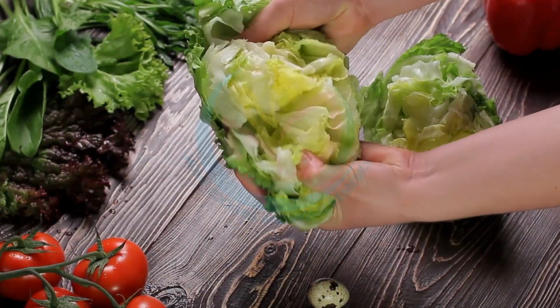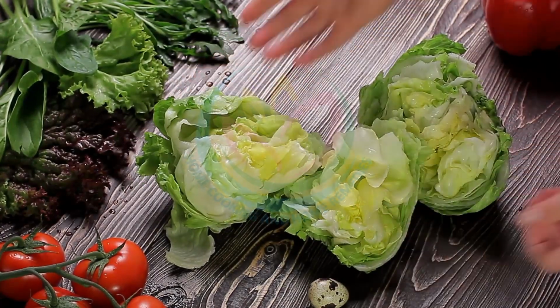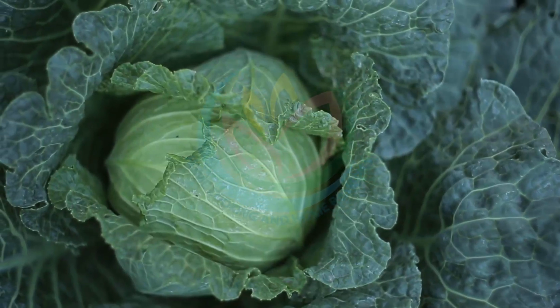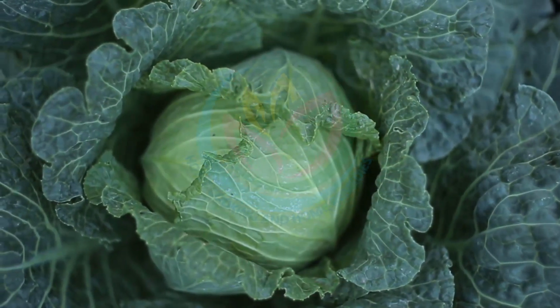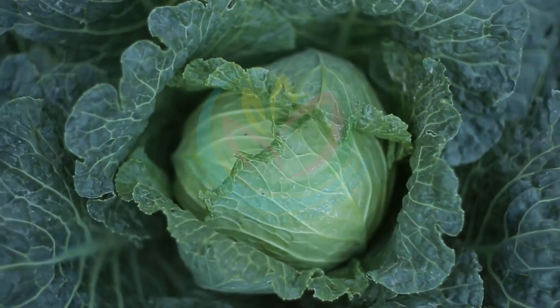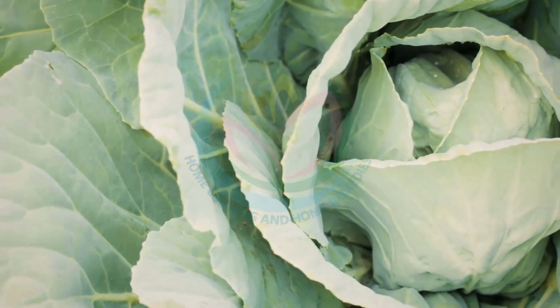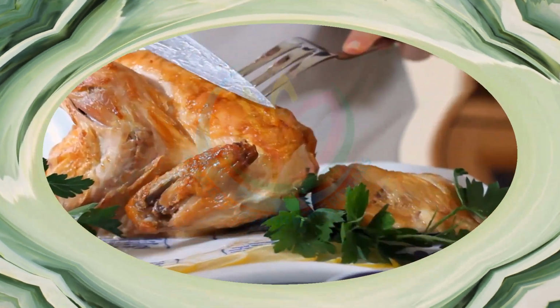Cabbage. Cabbage belongs to the cruciferous vegetable family and is loaded with vitamins, minerals, and powerful plant compounds. It's a great source of vitamin K, vitamin C, and many B vitamins. Furthermore, it provides insoluble fiber, a type of fiber that keeps your digestive system healthy by promoting regular bowel movements and adding bulk to the stool. Plus, it's low in potassium, phosphorus, and sodium.